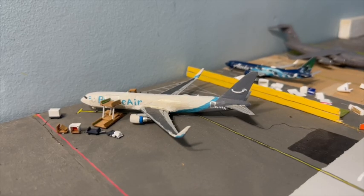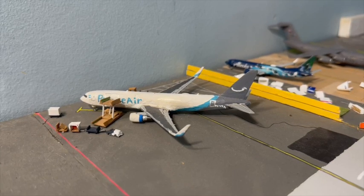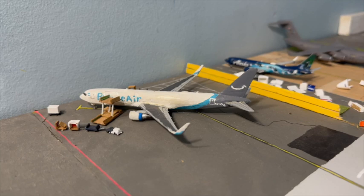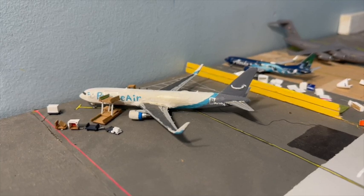And then next up, we have the Prime Air Boeing 767-300F. This plane is currently getting everything loaded on, all those Amazon packages, for its flight out to Ontario, California, and it came in earlier from Cincinnati.